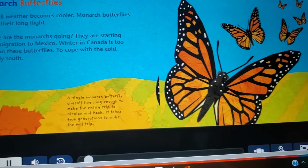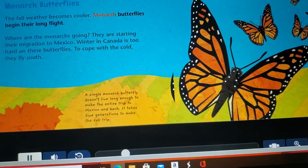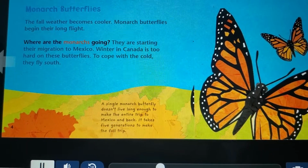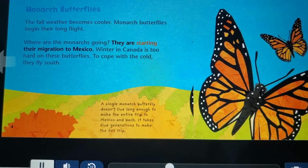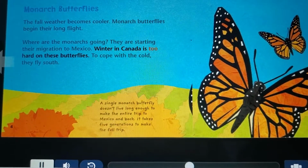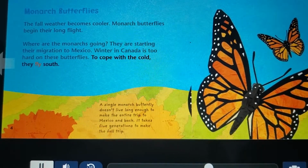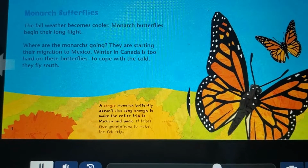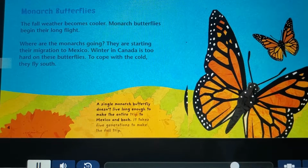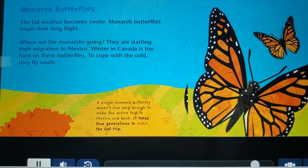Monarch butterflies. The fall weather becomes cooler. Monarch butterflies begin their long flight. Where are the monarchs going? They are starting their migration to Mexico. Winter in Canada is too hard on these butterflies. To cope with the cold, they fly south. A single monarch butterfly doesn't live long enough to make the entire trip to Mexico and back. It takes 5 generations to make the full trip.